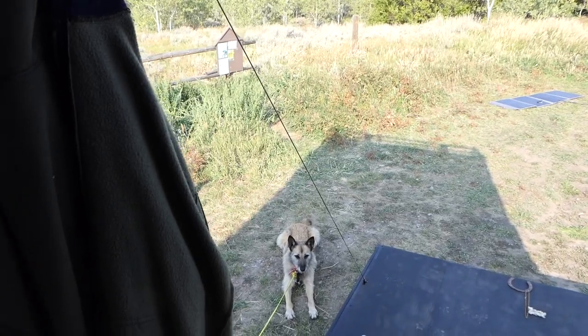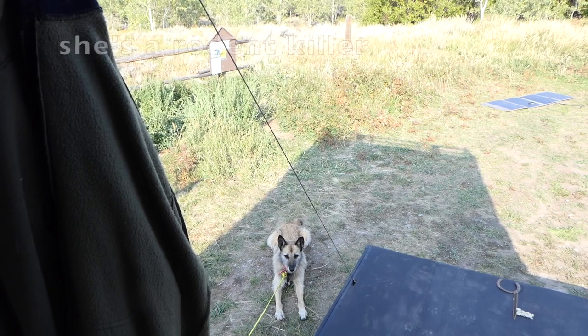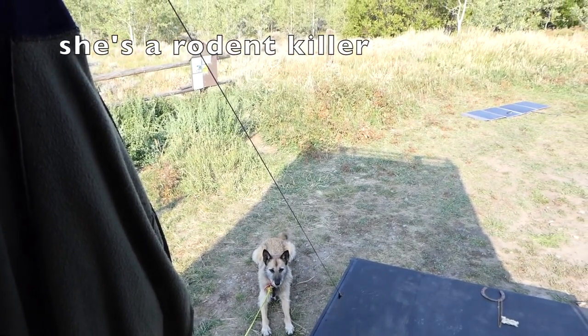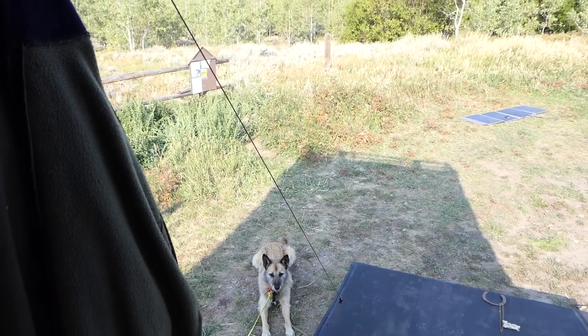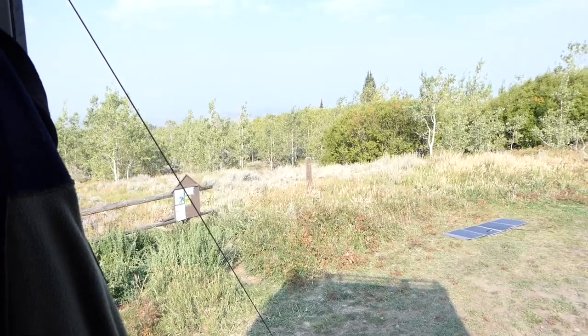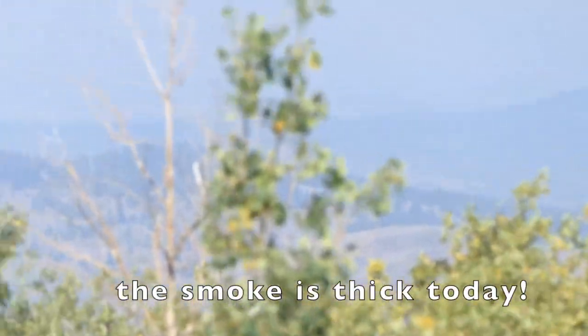If you're wondering why little girl is backtied, it's because she's been getting herself into some trouble chasing some wildlife and hurt herself, in fact. She's fine, but we're on a little bit of restriction now. You can see those mountains are back there.